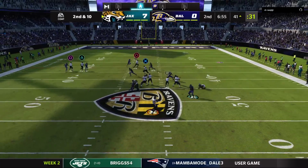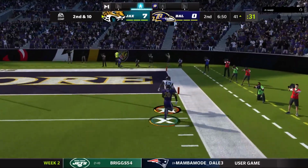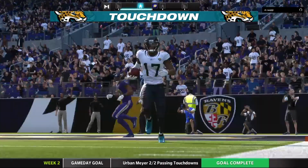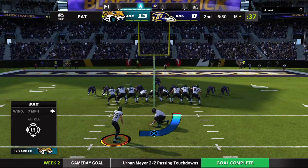To throw again on 2nd down. Lawrence. Past the 20. 10. Touchdown. DJ Chark. His 2nd touchdown on the season. And the Jaguars add on to their lead.